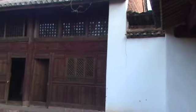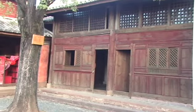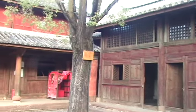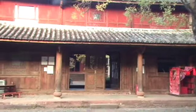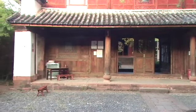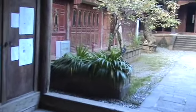This is the first inner courtyard. Everything looks original. These are all side rooms, and presumably behind me there's access to that second floor there. Here a rather simple entry or passageway through to the second inner courtyard.